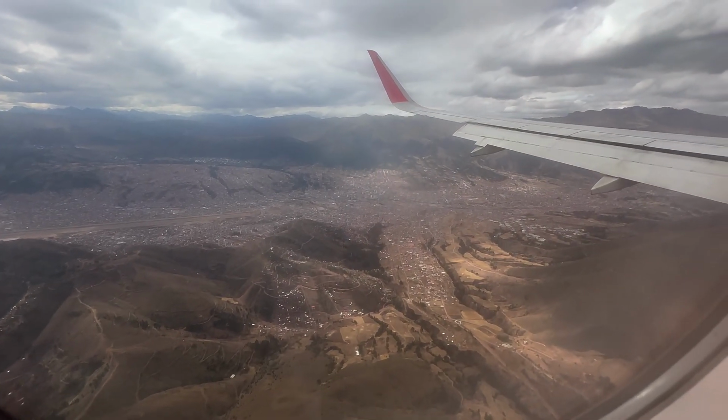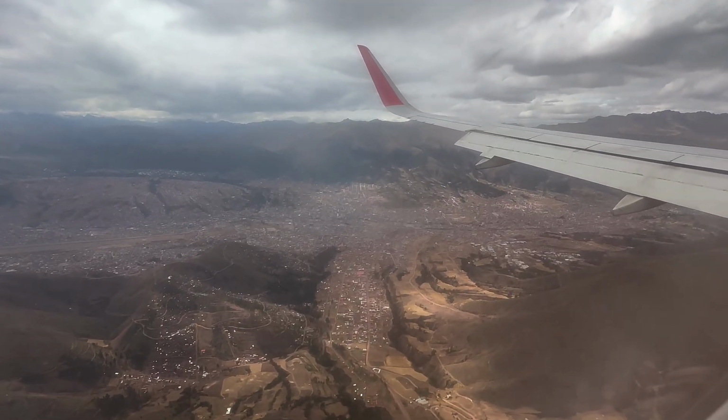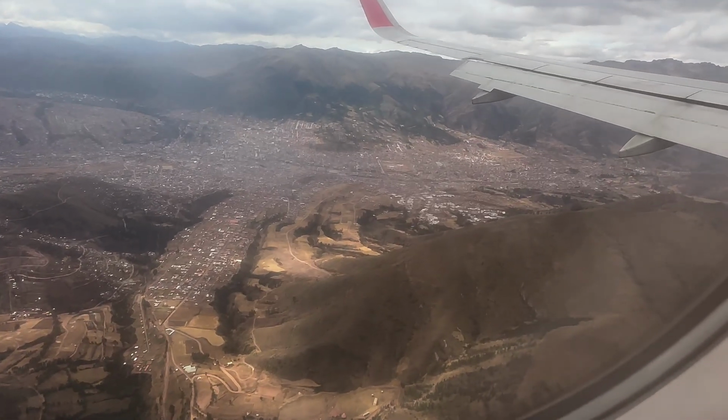Now you know exactly why I strategically chose a seat on the left side of the plane. Passengers on the right side do get to see mountains, but they missed out on the Cusco city overview and the view of the runway right in the middle of the city.